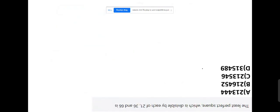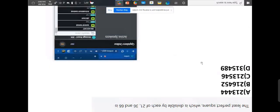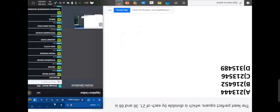Second question. Which of the following is the perfect square divisible by each of 21, 36 and 66? Now, how to solve this question? This we can't solve it, right?